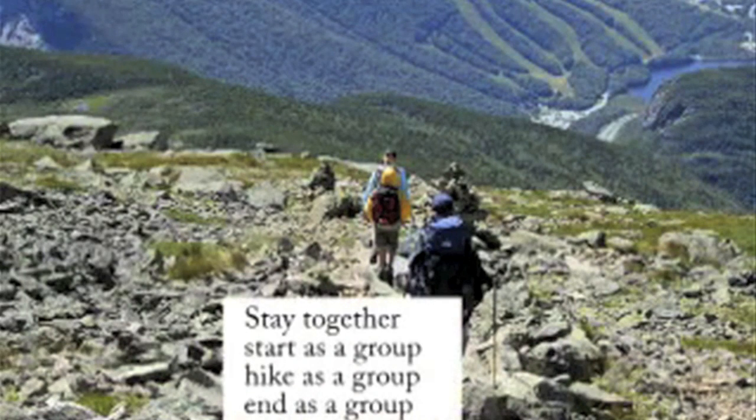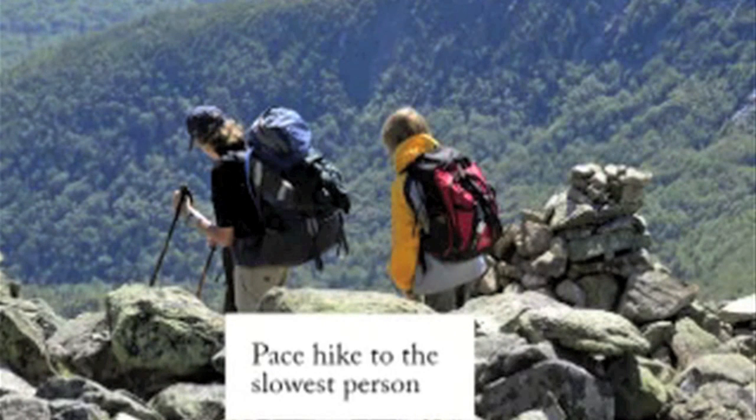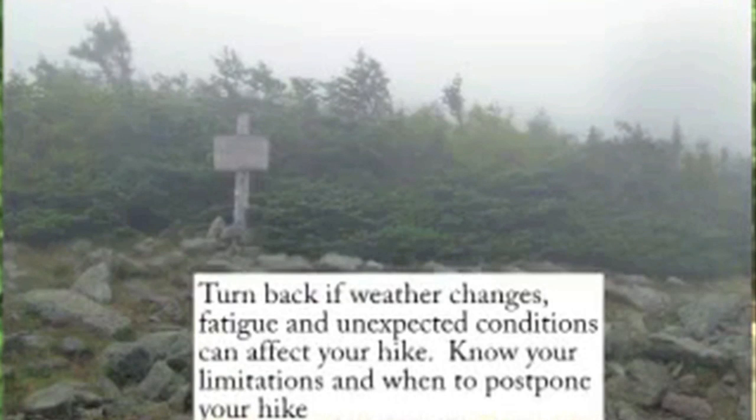Be prepared to stay together. When you start as a group, hike as a group, and end as a group. Pace your hike to the slowest person. Never leave someone behind or run ahead. Hikers, and especially children, often get lost at trail junctions and end up on the wrong paths. Be prepared to turn back.